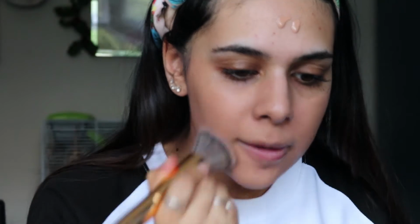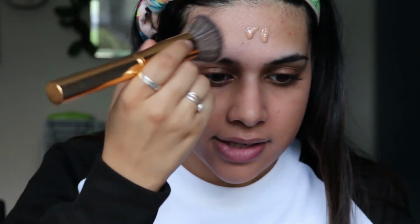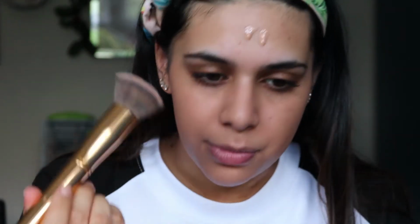I have a small forehead. So I feel like for liquidy foundations and ones that have a lot sheerer coverage, obviously it's better to not use a beauty blender unless you want it to literally look like nothing on your skin, because beauty blenders soak up the excess product, so you don't want it soaking up more because it's already sheer, if that makes sense. That's why I'm using this, and it's like a flat top, so it's going to really press in the product. This is like my favourite foundation brush as well.